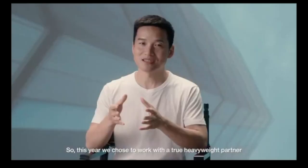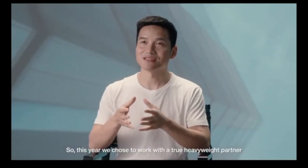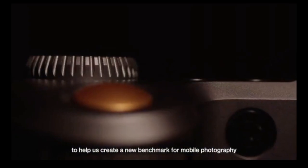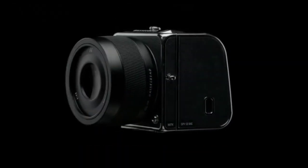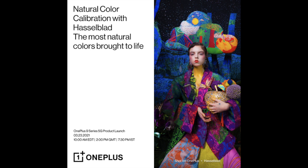The main reason Hasselblad really seems to be involved is to use their color expertise, meaning they'll help with sensor calibration and color tuning. OnePlus's new color science is called the Natural Color Calibration with Hasselblad, and this will cause pictures and portraits to look that much better, allowing you to capture natural skin tones and striking colors.